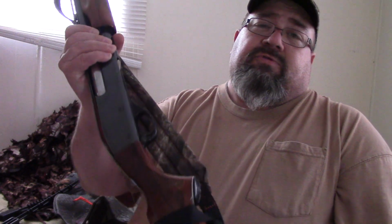So let's take a look at it real quick. This is it right here, this is what I'm going to be taking. This is actually the original 870 12 gauge Wingmaster, not the Woodmaster. The Woodmaster is the one with the select choke. This one has a 2 3/4 inch chamber, not a 3 inch, and I will be shooting 2 3/4 inch turkey loads in it. Love that gun.